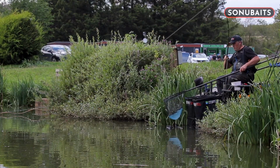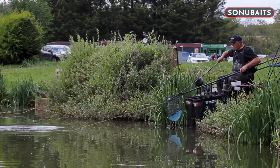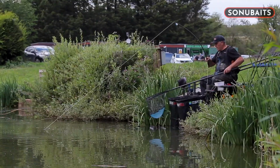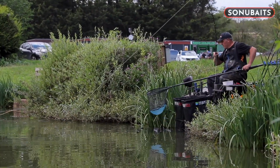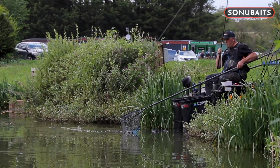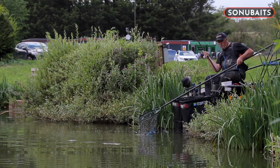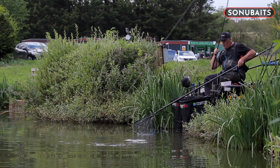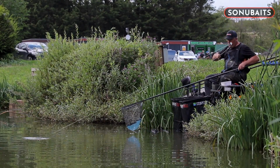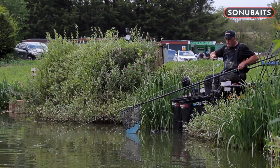Probably a common, the way that's fighting. I did see a glance of it and I thought it was a mirror. Oh, that's a nice fish as well, that. It's a bit bigger than what I thought. That is a nice fish. I'll just try and get him to count. But he was straight on that bait as soon as I dropped it in.